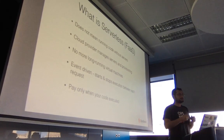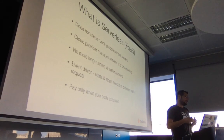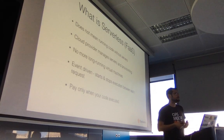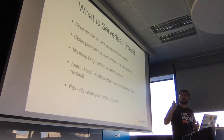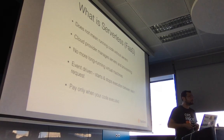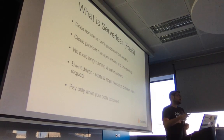Another big difference is that in regular applications you have long-running virtual machines, and these applications are not updated if you don't deploy them again. If you don't make some changes, they just keep running. But in the serverless or function as a service case, these applications are event-driven. So they start and stop executions for each request. And underneath, AWS Lambda or other serverless providers run containers.